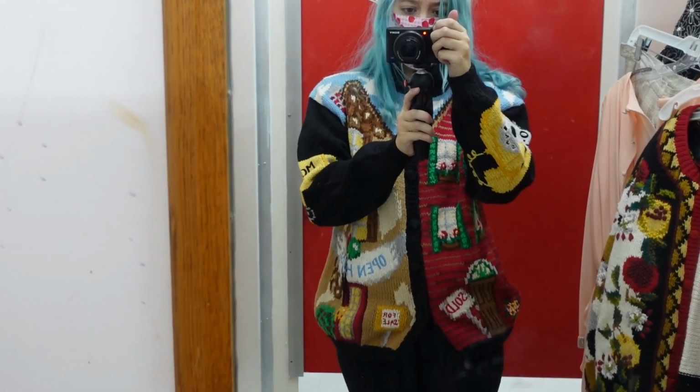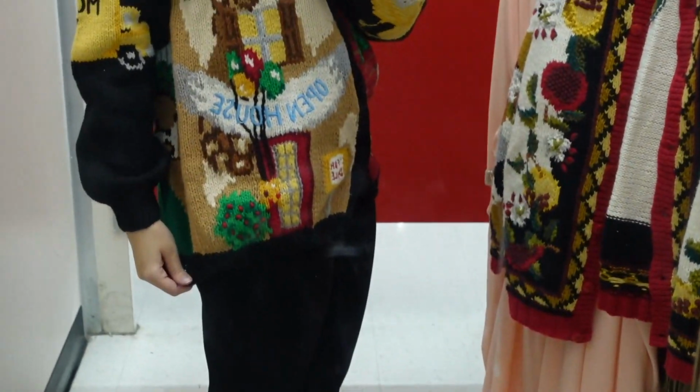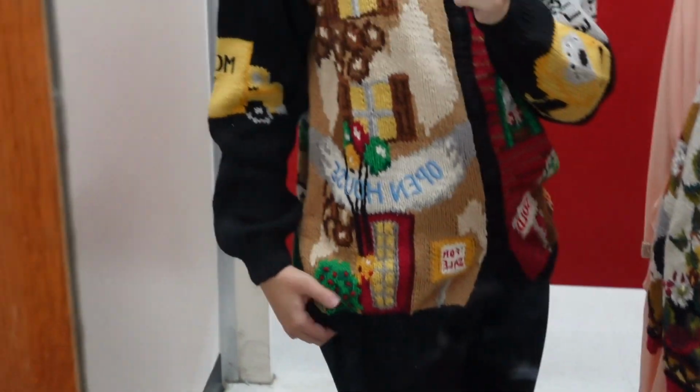Oh, this one here is this really wild open house for sale moving sweater. Clearly this is from back in the day where it wasn't $1 million to buy a home, and you could actually wear a sweater celebrating home ownership.